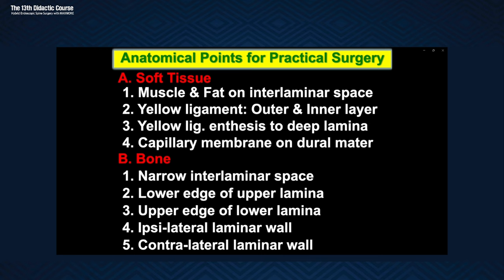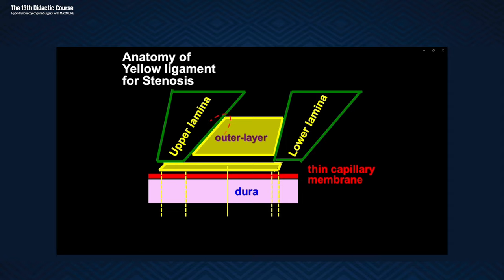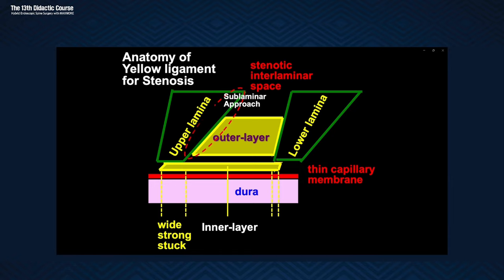Yellow ligament anatomy is important. The outer layer is thick and widely adheres underneath the upper lamina. The inner layer is also firmly attached. Firstly, a sublaminar approach is done for the narrow interlaminar space to remove the upper lamina enough and detach the ligament. Because the caudal outer and inner ligament layers are not so widely adhered, they are easily detached. However, never cut the thin capillary membrane to prevent excess bleeding. The outer layer must be resected quickly. The inner layer must be kept till the last procedure to avoid the dural tear and bleeding.